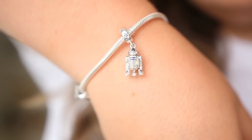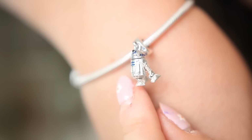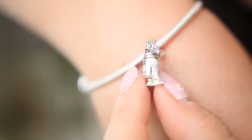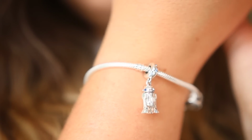They are so pretty, but I think my favourites from the collection are probably this teeny tiny little R2-D2. Beep beep boop bop bop wop bop bop bop wop. Hey, that was pretty good. The little R2-D2 charm genuinely might be the most adorable thing I think I've ever seen in my entire life. And I just have to take a moment here. The amount of detail in these charms, you need to go and check them out.